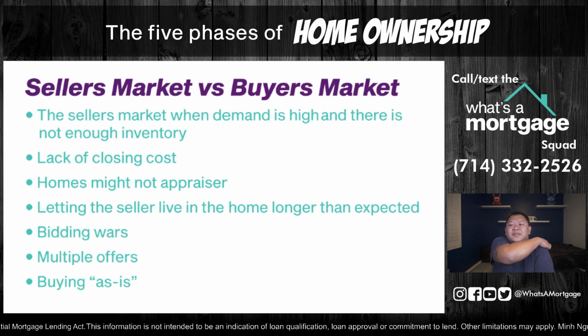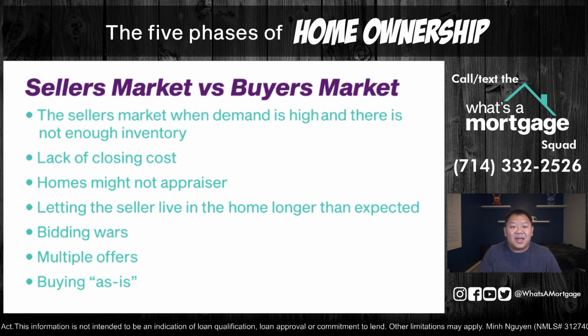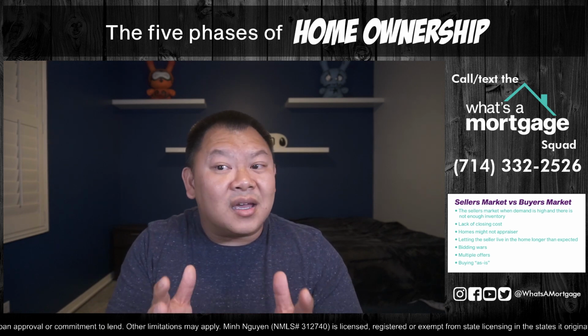In a seller's market, there's not enough inventory. You're not going to get closing costs. A lot of people who are doing down payment assistance can't get the closing costs from the seller, and now they have to come out of pocket. When you're doing down payment assistance, you will come out of pocket between 1.5% and 2%. If you have to come out of pocket 3%, you might want to consider going FHA or conventional before you do down payment assistance. So in a seller's market, you're not going to get closing costs.